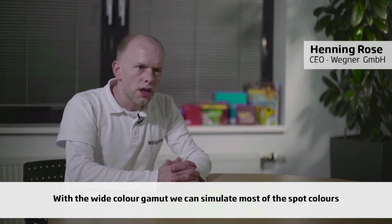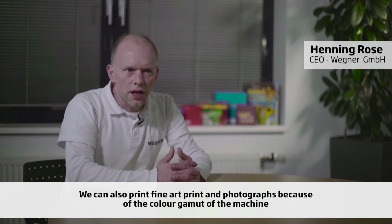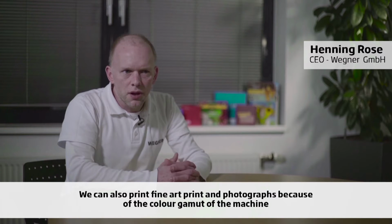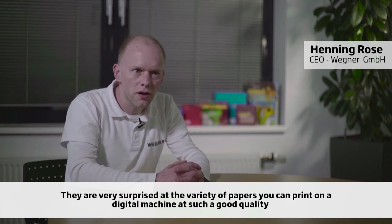With the wide color gamut, we have the opportunity to simulate most of the spot colors. This is the first point. The other point is fine art printing photographs because of the wide color gamut on the machine. The feedback of our customers was great. So one point is the quality, the other point is the variety of papers, which they're very surprised that you can print on a digital printing machine in such good quality.